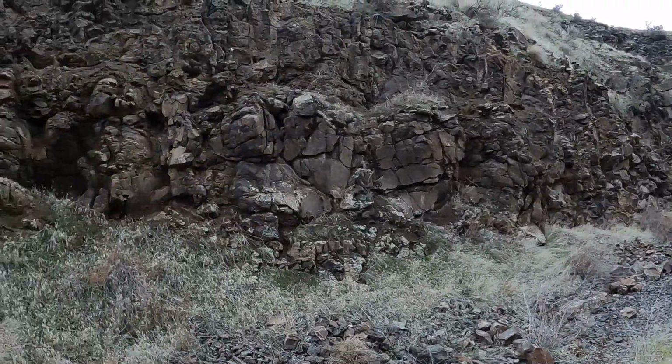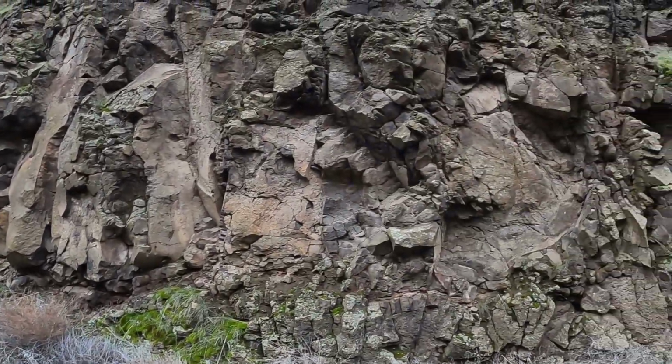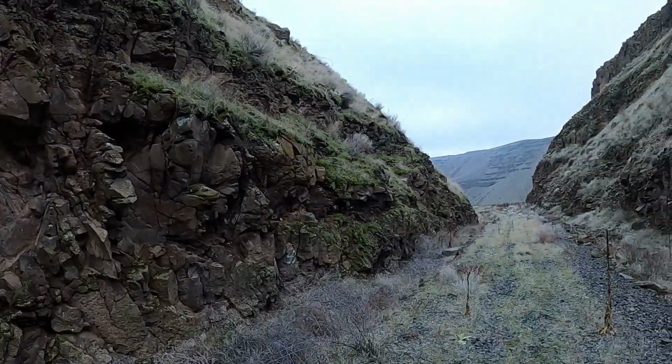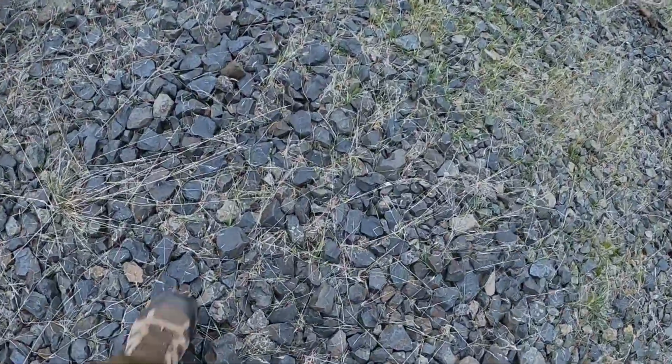I like the way they carved out this area for it. Wow. This stuff isn't exactly easy to walk on. Ballast.